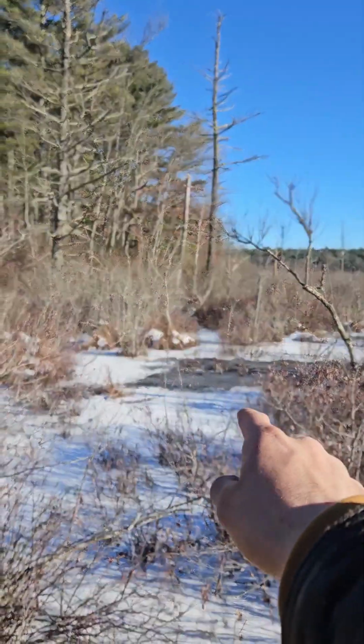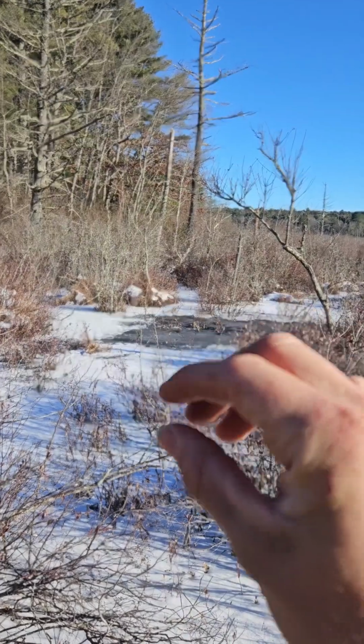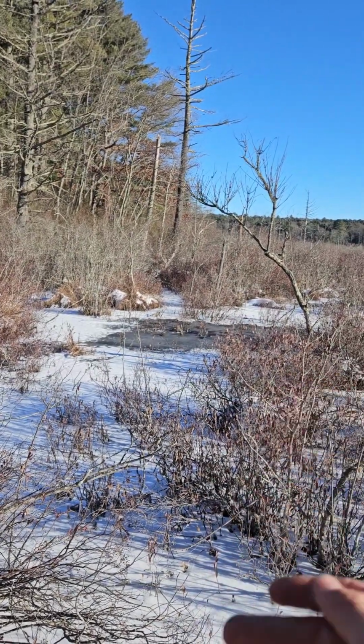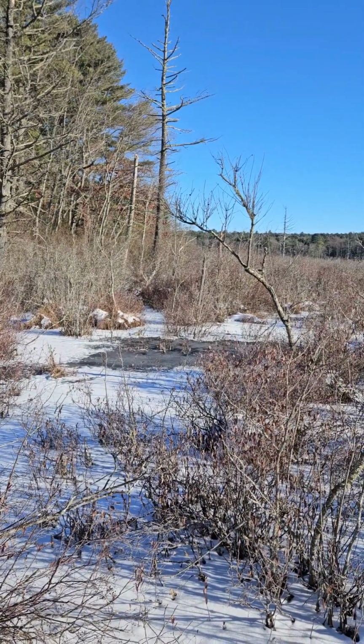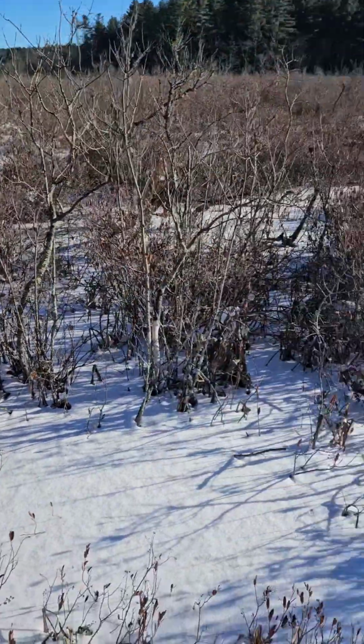Don't step over there. That's where an upwelling is. So the sphagnum's thinner, and it's warmer, and the ice is thinner too. So it would break if you were to stand on it. And it's a bog, so you'd sink.